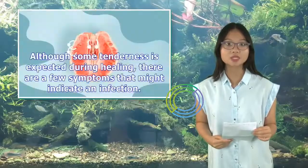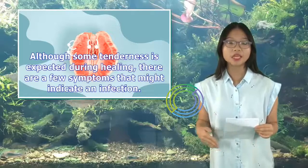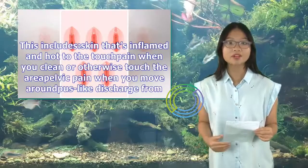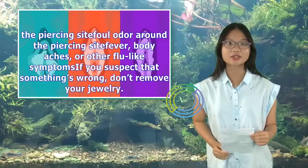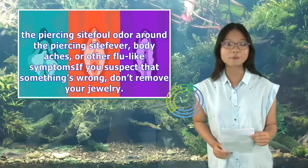What symptoms should you watch for? Although some tenderness is expected during healing, there are a few symptoms that might indicate an infection. This includes skin that's inflamed and hot to the touch, pain when you clean or otherwise touch the area, pelvic pain when you move around, pus-like discharge from the piercing site, foul odor around the piercing site, fever, body aches, or other flu-like symptoms.